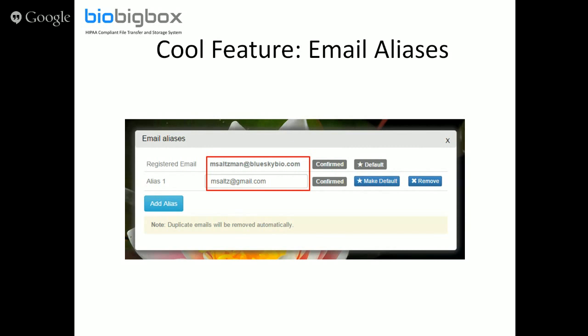Now, you can log into biobigbox with any of these email addresses that you've listed there. Maybe you're listing 2 or 4 or 5 email addresses. When you go to biobigbox and you're logging in, you don't need to sit and think, hey, which one did I create my account with? You just use any of them with the same password, and it logs into your biobigbox account.